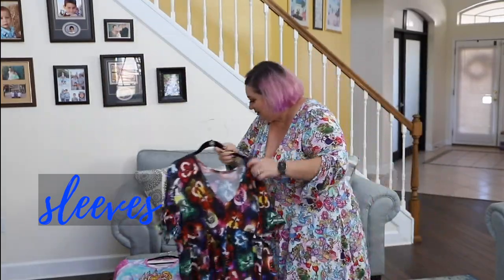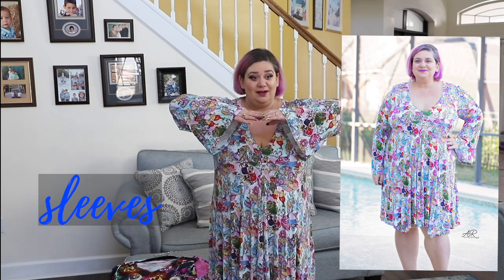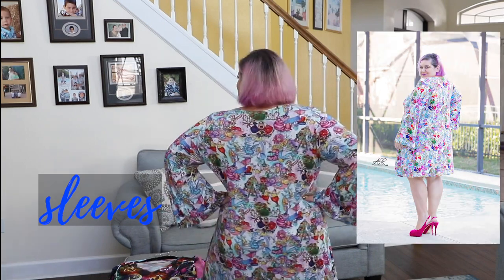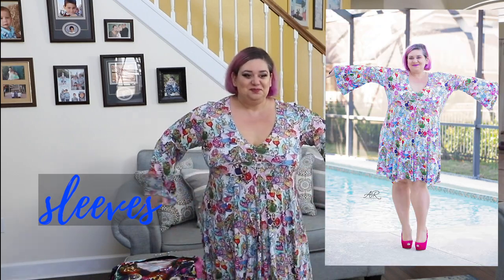And my new latest favorite, probably because of the weather we're having right now in Florida. It is cold, my friends, cold. This bell sleeve, oh my God, I adore this style sleeve. Look how gorgeous, and it photographs so well. Look how beautiful. I absolutely love it.